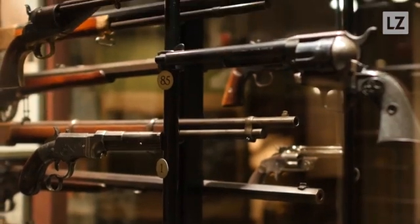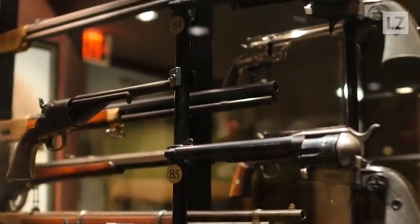Now that revolver, perfected in the late 1840s, was great for a repeating handgun, but it didn't make a good long gun because when you're holding your hand there in front of the cylinder, if it malfunctions, you're going to shoot your fingers off. Bad deal. So people were trying to develop a repeating long gun.